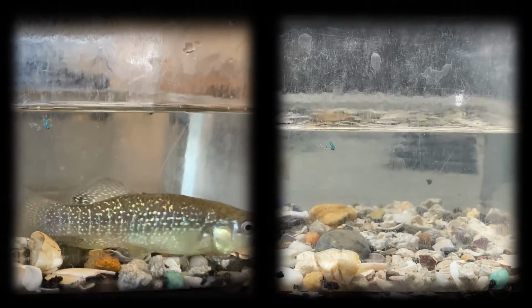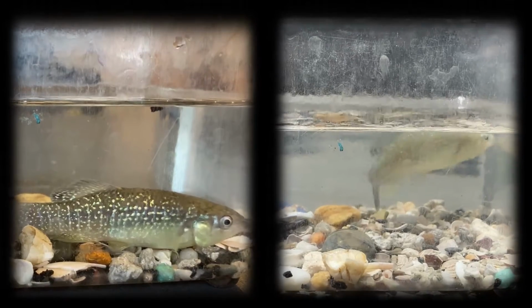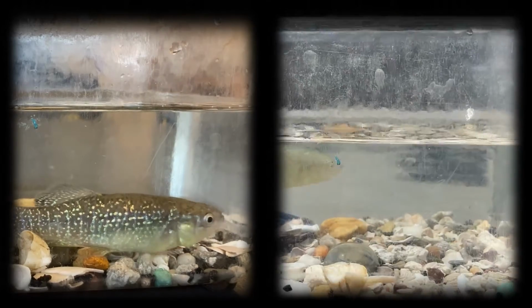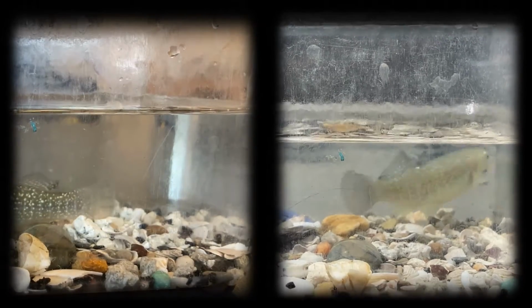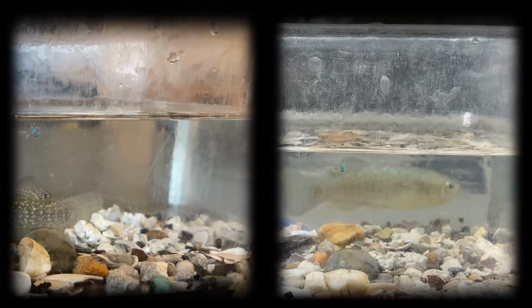Mummichogs exhibit an interesting behavior where their bodies react to lightness or darkness by adjusting their color accordingly. On the left, the fish was in a shaded room. Its color and pattern was dark and vibrant. On the right, the same fish was taken outside under the bright sun. Within minutes, its color was very light and dull.